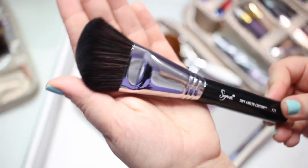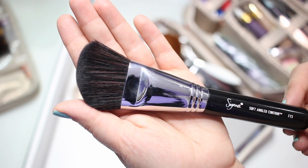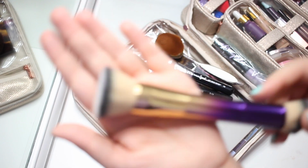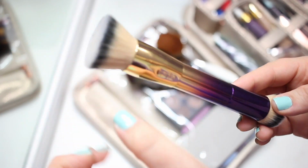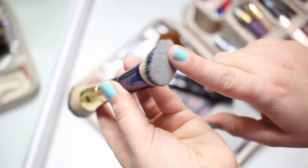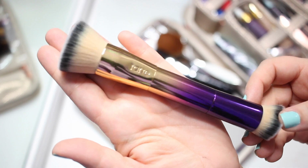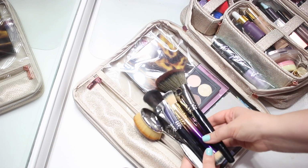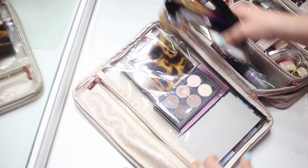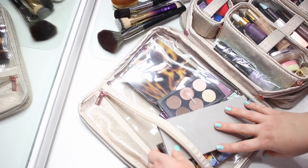My favorite bronzer brush is from Sigma. This is the Soft Angle Contour brush, the F23. I also like to take this dual-ended Tarte brush. This is really great just for multitasking. I can always blend in foundation with this side and also blend in my concealer with that side, and this just works for any final touch-ups after I finish my makeup or to correct anything. So these I have in here just because they don't fit in the brush cup where I have all the other ones. For palettes, I'm taking two, actually 3 palettes.